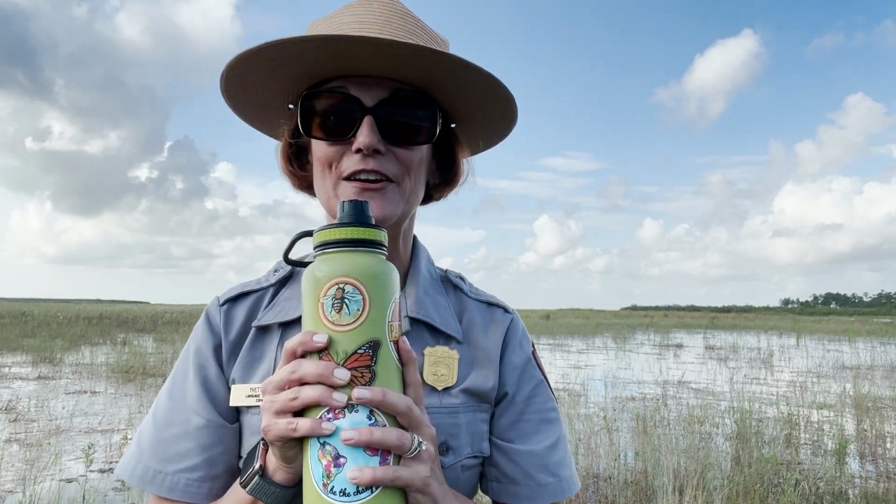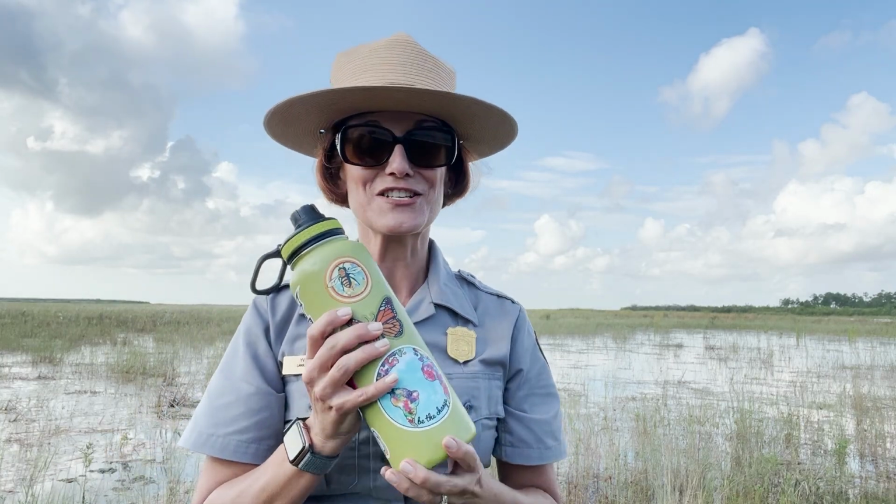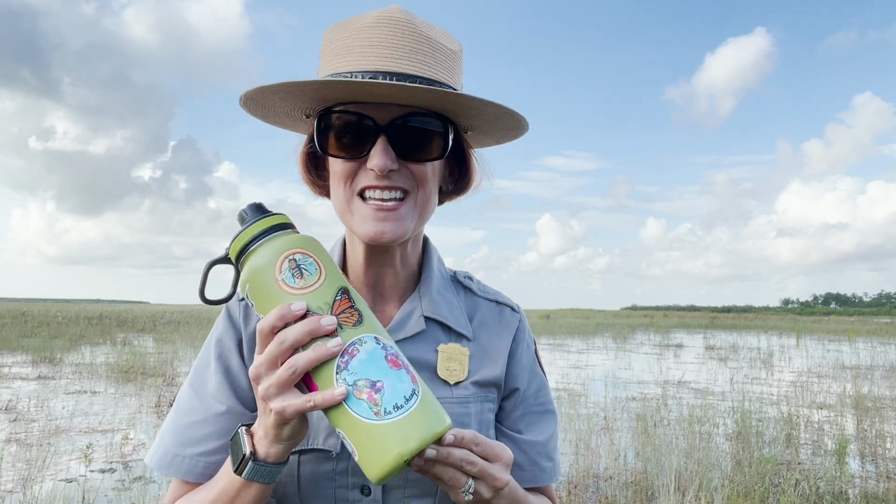In my backpack, I will always have a 40-ounce bottle of water. So I actually drink about 3 of these a day. So important to hydrate in South Florida. Normally in the park, what do I see every single day? Insects. Every park ranger in Everglades National Park has one of these magical bug suits.